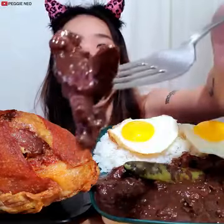Alright, this is my first time eating Filipino pig's blood stew. Yummy, yummy, yummy!